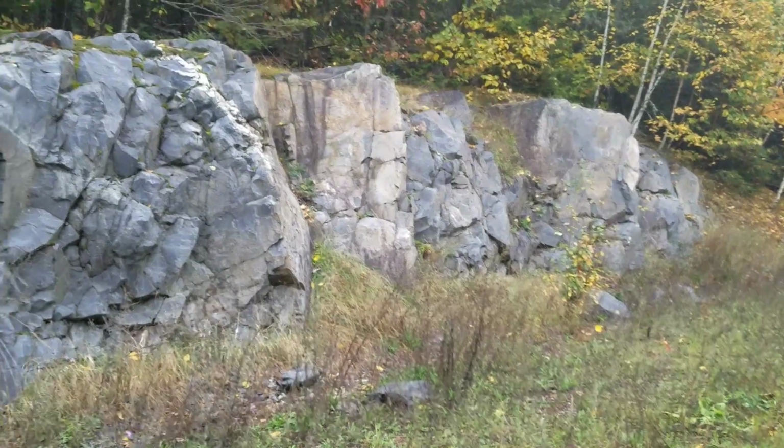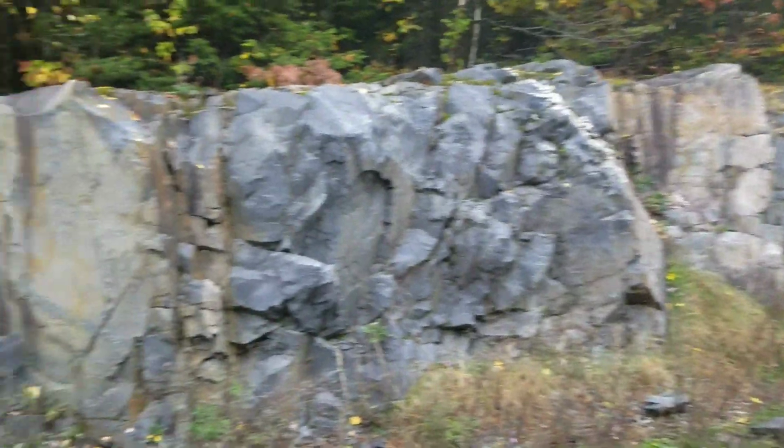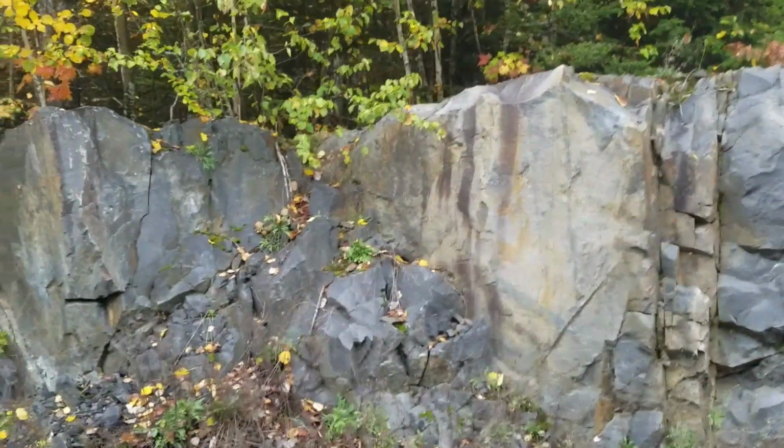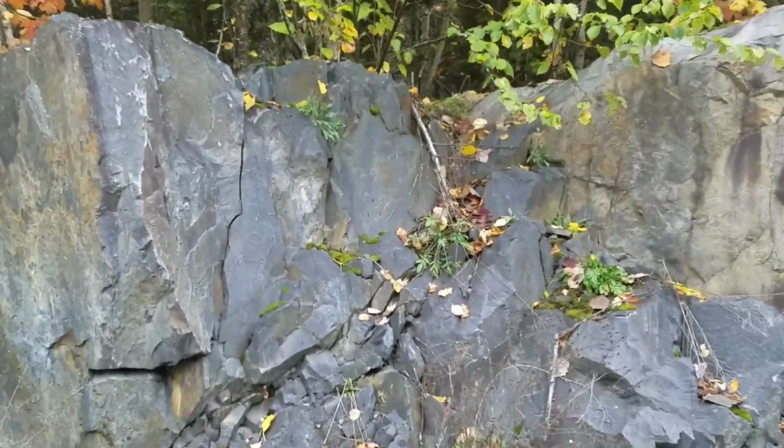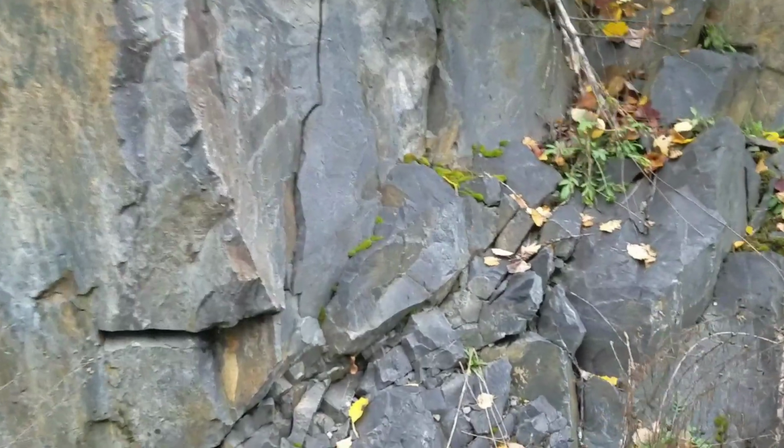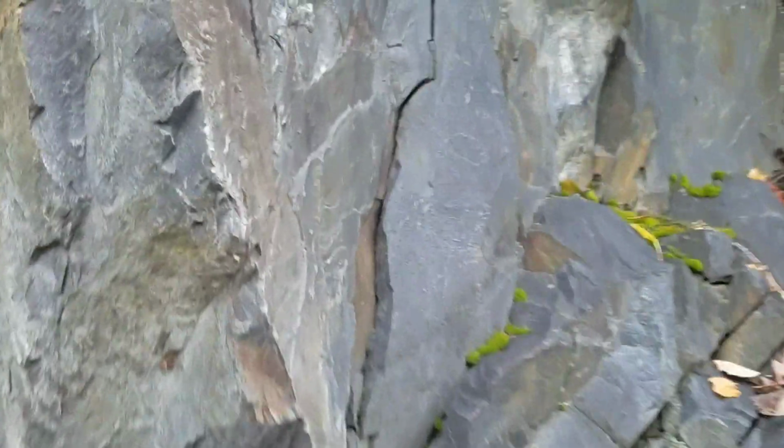I want to just take a moment to show you what a geologist sees when we stop at a road cut. This is a road cut just south of Lake Michigamme. I want to do a little collecting out here, but not from this particular place. But just show you, you can see more than just rocks if you know how to read them properly.